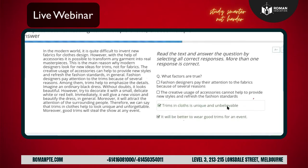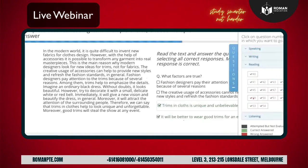Trims in clothes are unique and unforgettable, which they have mentioned here, around here. It will be better to wear good trims for any event. That they have mentioned in the last sentence. Moreover, good trims will steal the show at any event. Stealing the show means a good thing to do. That means that will be the center of attraction. That is multiple choice, multiple right answer.